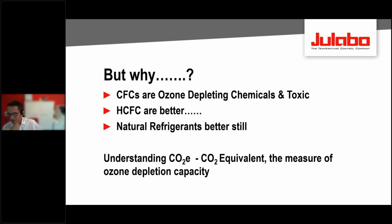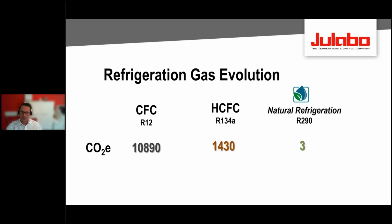What I wanted to do is explain how the gases' environmental impact is measured, and that is to understand the CO2 equivalent. Some of you probably know this. It's a relatively easy concept: 1 ton of the gas is equivalent to how much CO2 being emitted. To give you a comparison of the three different types of gas we're talking about, CFCs typically have a number in the region of about 10,000 CO2 equivalents. So 1 ton of R12 is equivalent to 10,000 tons of CO2.